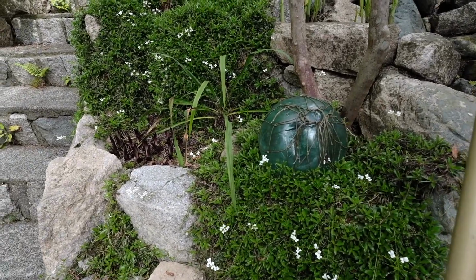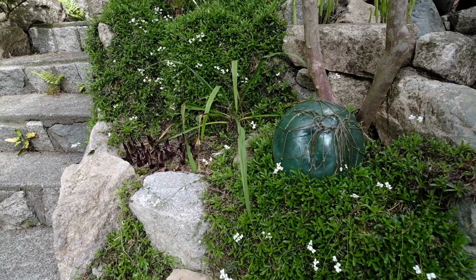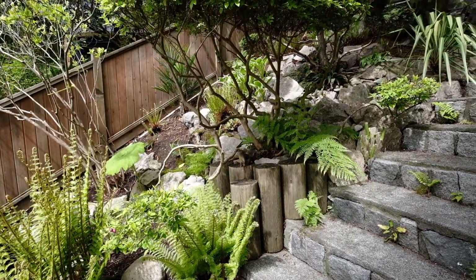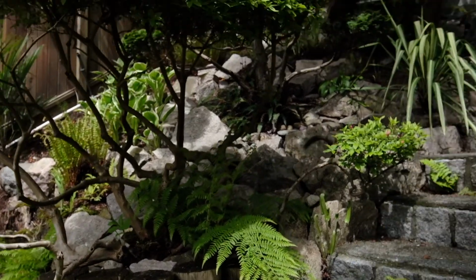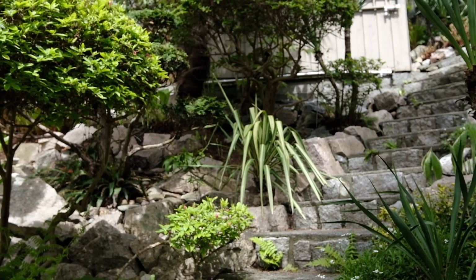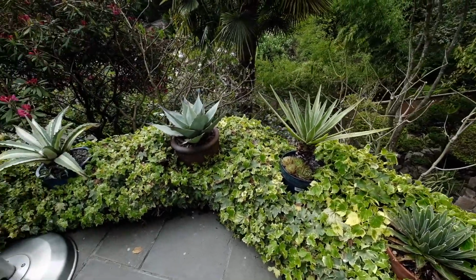Is this a real fisherman's float? Yeah, it's a real float. Yes, somebody gave it to me. And you've got a squirrel in your garden here too. Oh, we've got lots of squirrels. I feed the squirrels. They like peanuts.